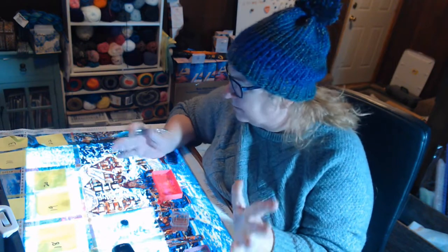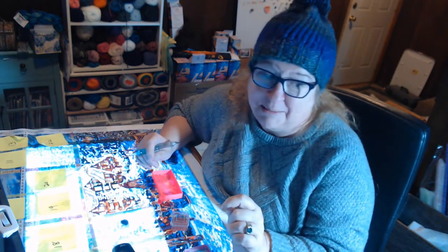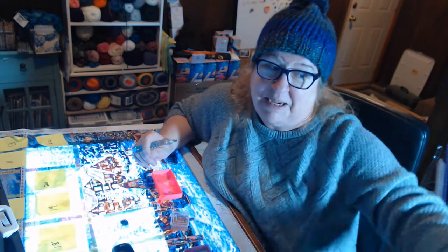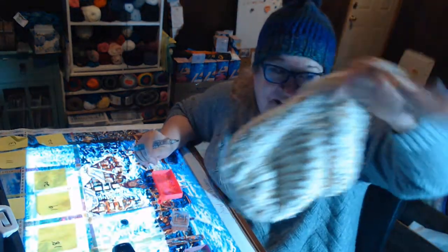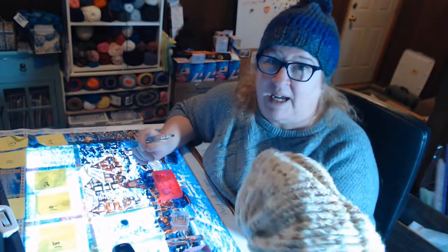I'll continue the confetti. And I am going to start my scarf. Since I have all this yarn left over, why not, right?